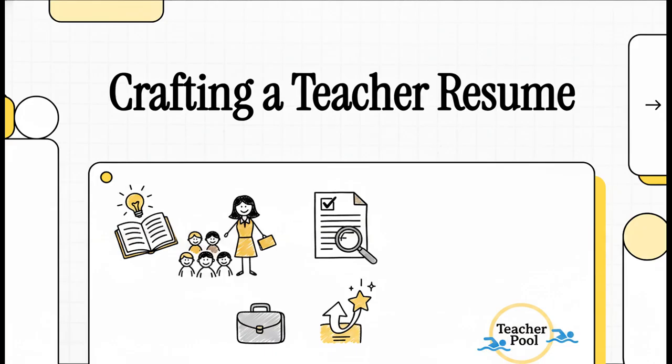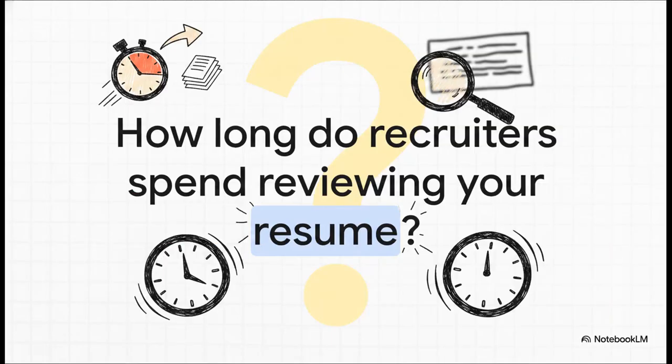We're diving into the definitive guidelines for crafting a professional teacher resume, brought to you straight from the experts at Teacher Pool. But before we get into the nitty-gritty of formatting, let's do a quick reality check. Really think about this for a second. When you submit that document that you've poured hours and hours into, how long do you think a busy school recruiter actually spends looking at it for the very first time?